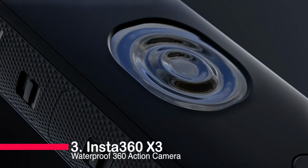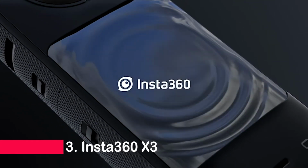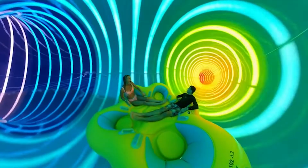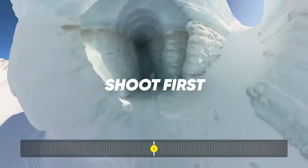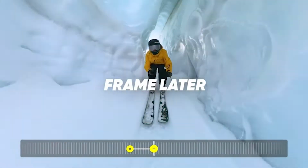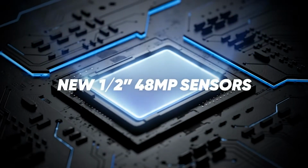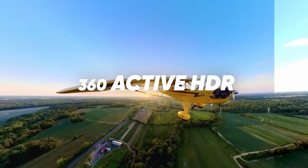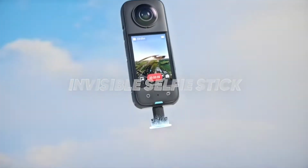Number 3. Insta360 X3 Waterproof 360 Action Camera. Get ready for 5.7K 360 active HDR video, dual 48 megapixel sensors for epic clarity, and 4K single lens mode for that action cam feel.